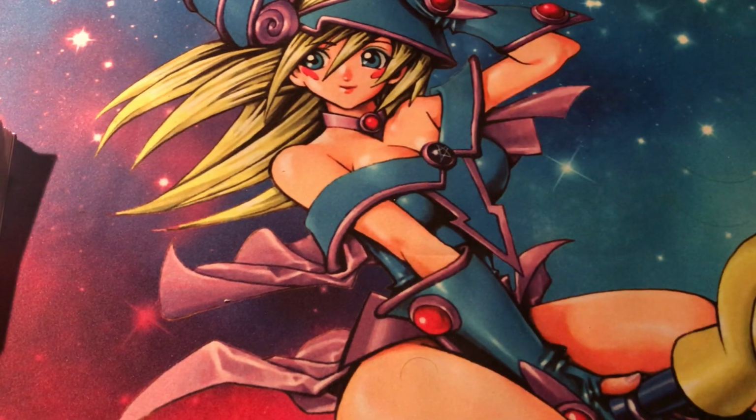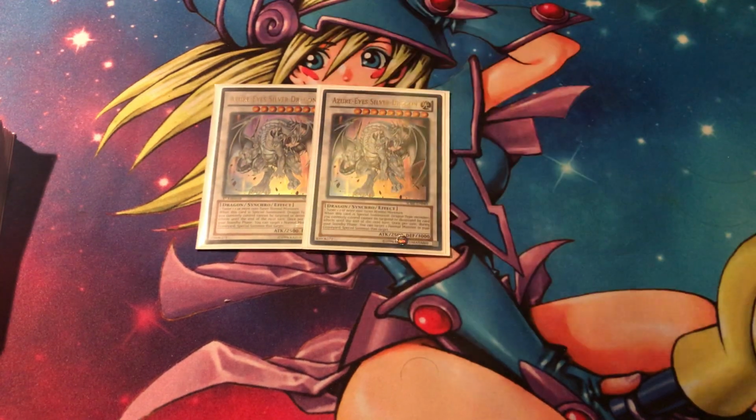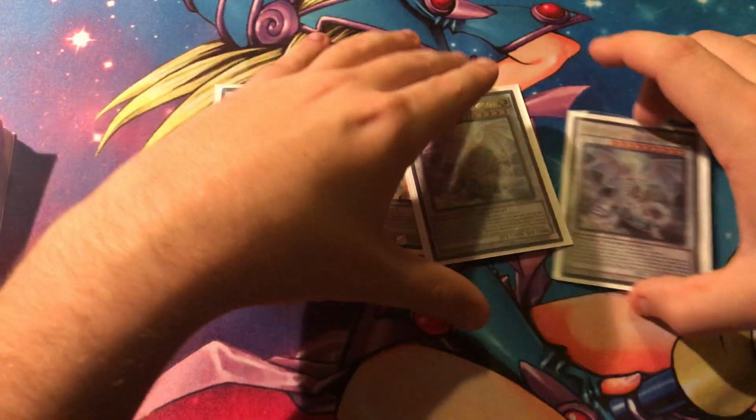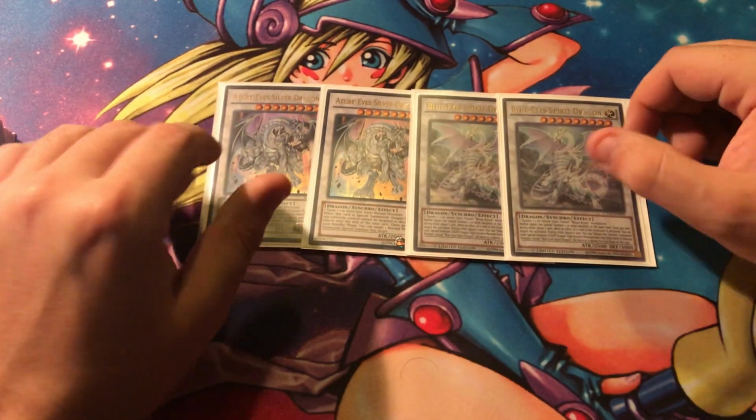Don't worry about it. It's a good card though. Trust me, because that could help you end game. Next, Synchros: 2 copies of Azure Eyes, just your standard bring back your Blue Eyes boys. And then 2 copies of Spirit, because obviously we need to negate them graveyard effects. And you can tribute to bring out Azure.